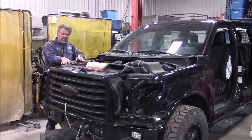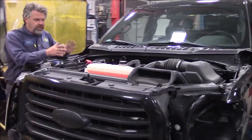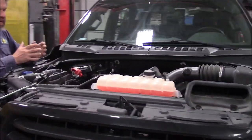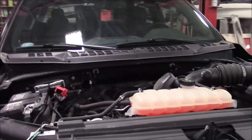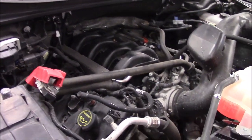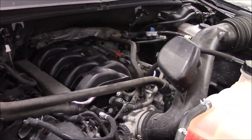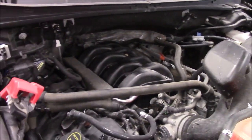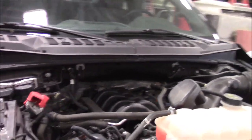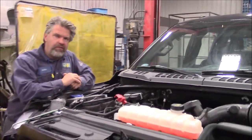In this 2017 truck, in my opinion, this is probably one of the best engines out there. This is the Coyote motor, the 5-liter fuel-injected engine. This is a repairable vehicle, but we're not interested in repairing it. We're more interested in giving the 77 Resto mod truck a new life.